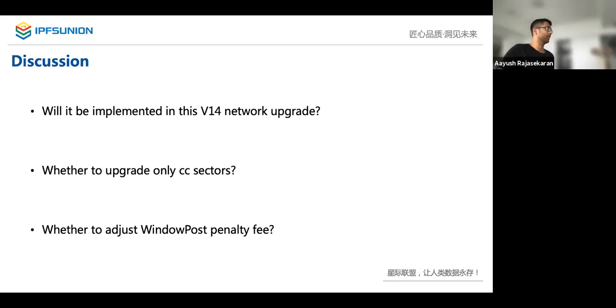I do want to tackle the two questions that we have up here. So will it be implemented in the V14 network upgrade for Lotus at least? We can certainly implement this change if we're all on board with it. We actually did implement it kind of optimistically for what we've been testing as our RCs right now. So it's a one-line code change, so the implementation cost is not significant here. Maybe can we quickly get opinions from the other implementations on that? Like, I assume it's the same, yeah.